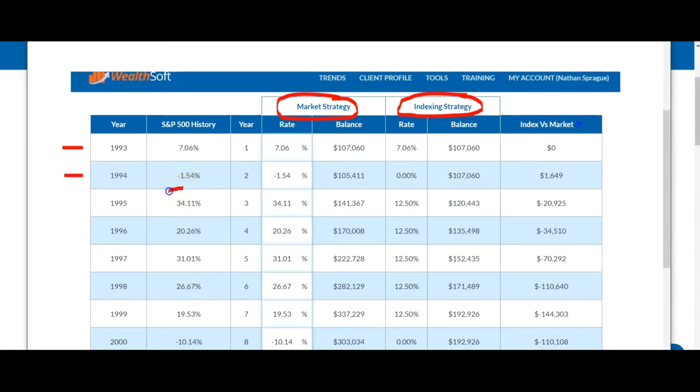You see here that in 1995 through 1999, we had a strong bull run there, 4 years in a row. Some really solid gains, 34%, 20%, 31%, 0.67, almost 20% in 1999. So all those gains in the market, and then the resulting credit with the index crediting strategy is you are simply capped at 12.5% all of those years.